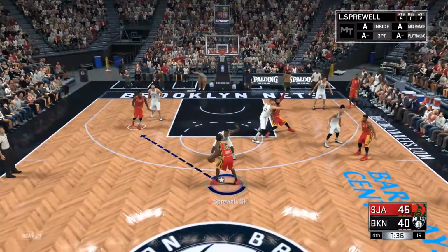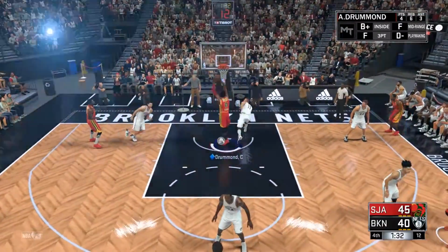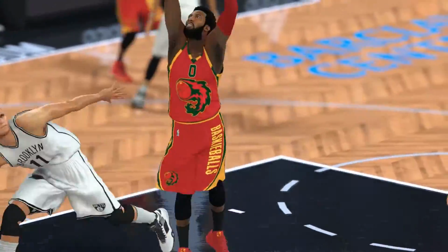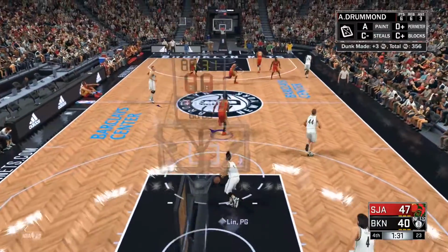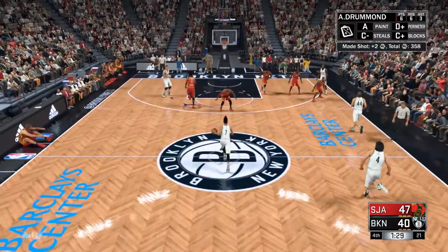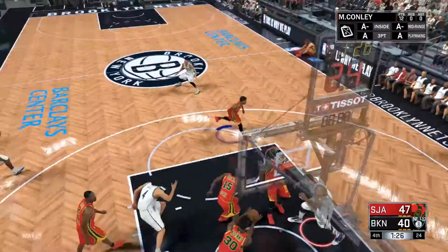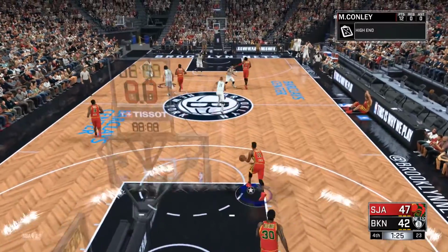Conley against Lynn. Sprewell, the pass to McGinnis. Inside, and Drummond throws it down. Okay, 2 hands for safety. That's what they say, right? That's right. He was ultra safe with that dunk, no question. And he should be. I mean, remove all doubt. Get it down hard and simple. Really taking advantage of every scoring opportunity.